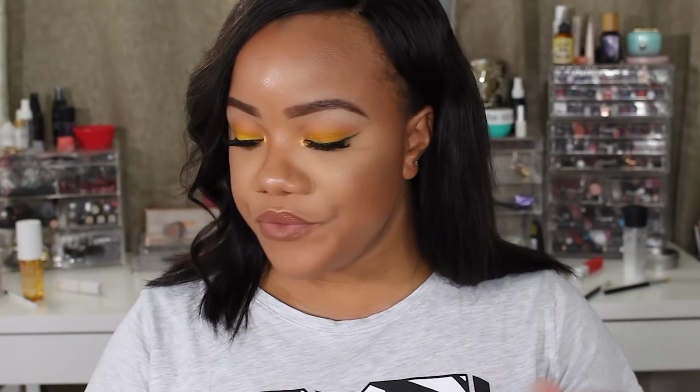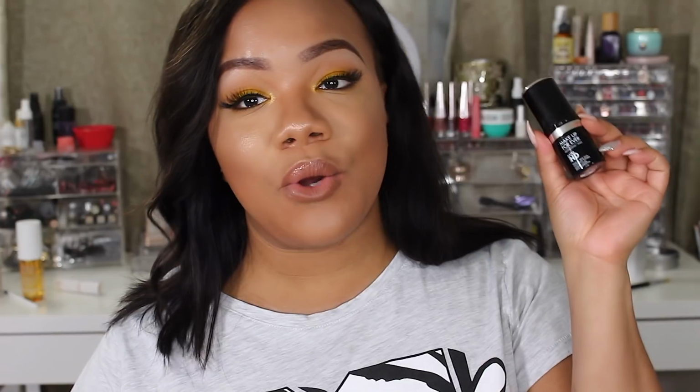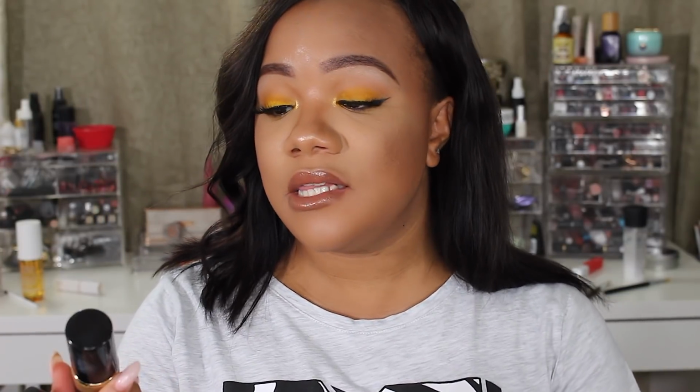Okay, we moving. Let's go through some stick foundations. I have the Makeup Forever Ultra HD Stick Foundation. I am in the shade number 173. Sephora Make No Mistake Foundation and Concealer Stick, the shade number 11. We have Milani Conceal and Perfect, shade number 270 Tan.